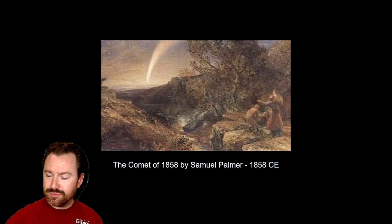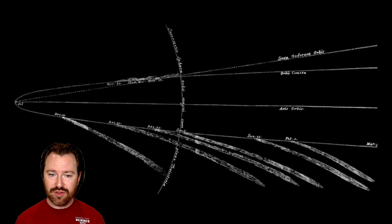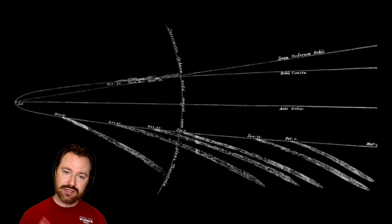Now, once we get into the modern study of astronomy and physics, we will come to Isaac Newton, one of the pioneers of our early understandings of physics. In 1687, Isaac Newton proved that an object moving under the influence of gravity must trace out an orbit shaped like a parabola, and he demonstrated this using a comet in 1680 as an example by actually plotting its motion.